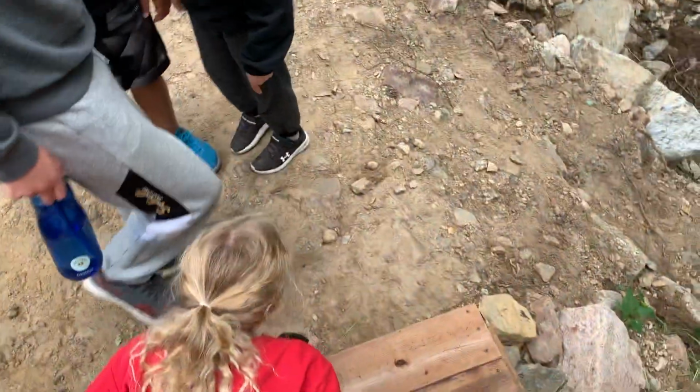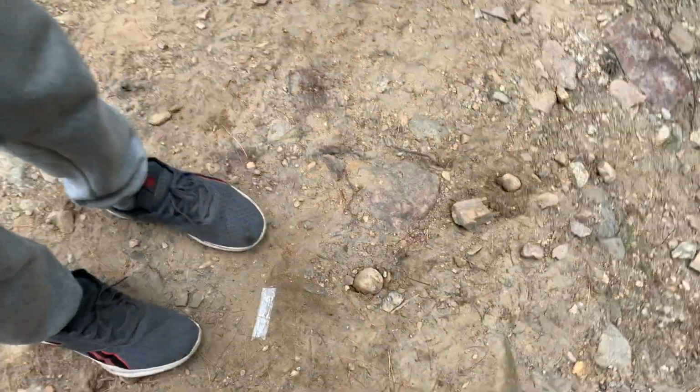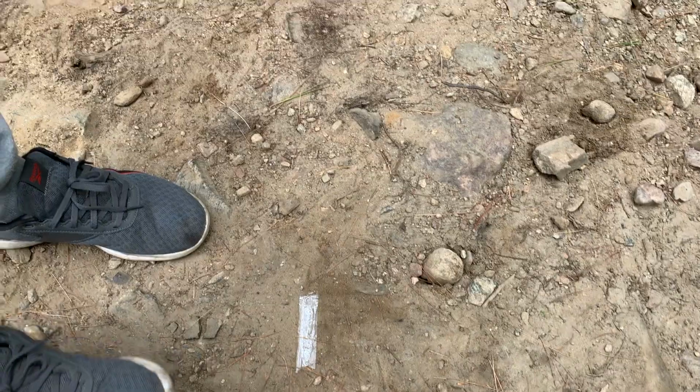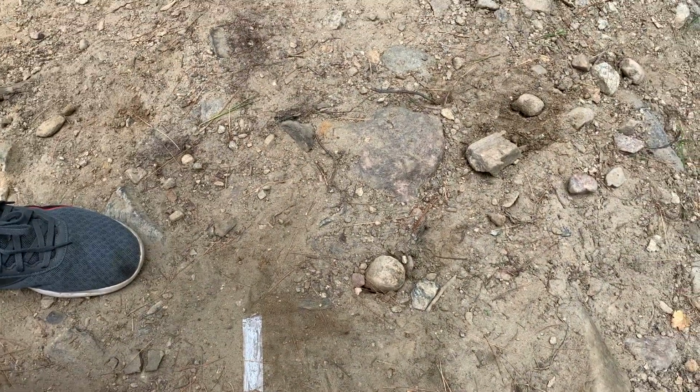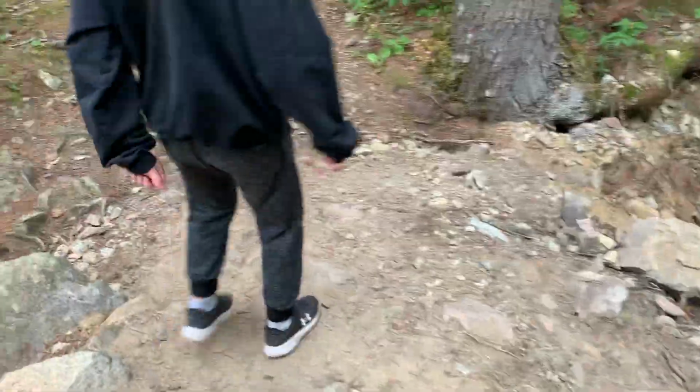What are you finding? It's a tick. Where? What are you looking at? I found a tick. What tick? Where are you looking? I killed it. I don't even see anything. It's on my shoe. Well, scrape it off your shoe. I don't see anything. On the ground. There, just got it. Okay.